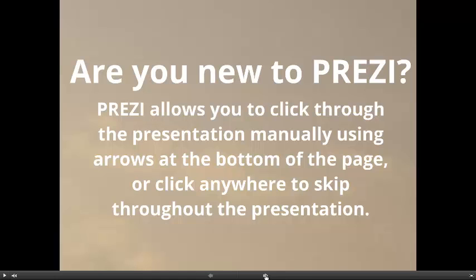Prezi is a new presentation format that allows users to view the information at any time from anywhere. Prezi allows you to follow the entire presentation in a linear fashion by clicking on the arrows at the bottom of the page to go through the entire presentation. Or you can zoom to a specific section of interest by simply clicking on that folder from the main screen.